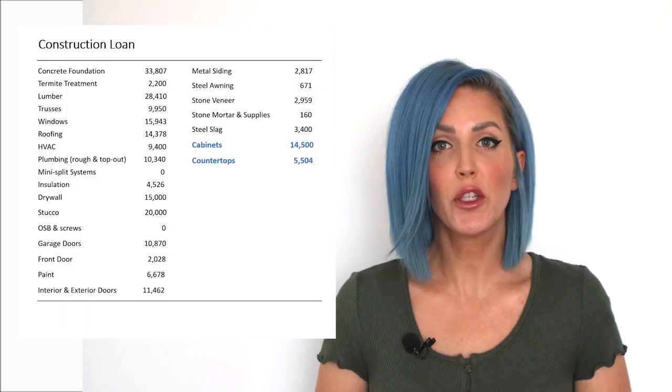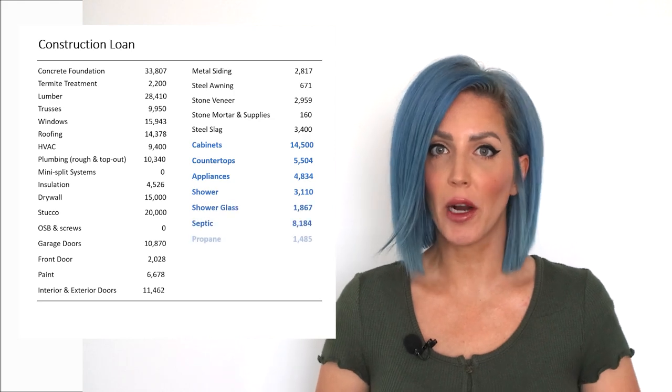The entire septic system, including testing and installation, cost us around $8,200. Our propane tank, filled and installed, cost us just under $1,500. At this point, we have drawn around $255,000 from our construction loan.